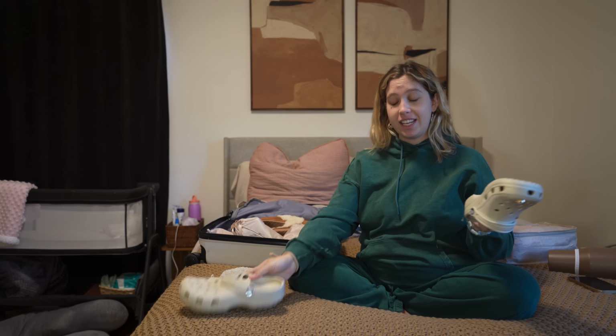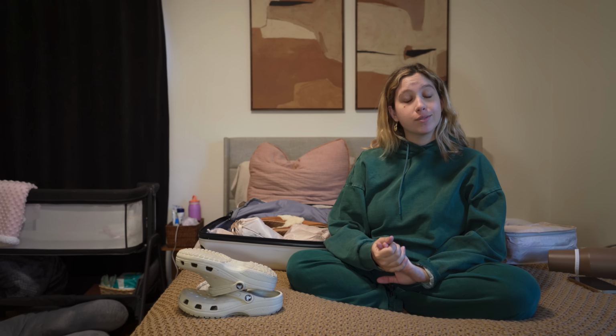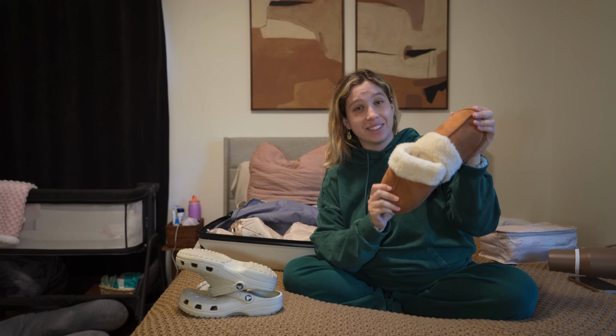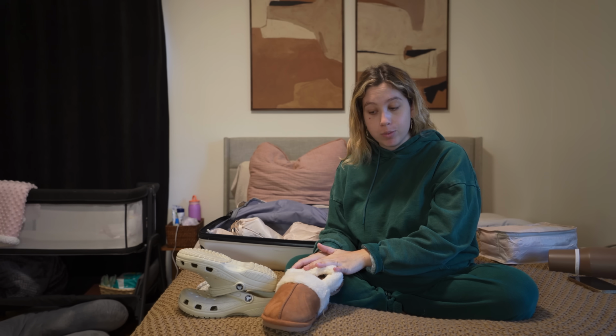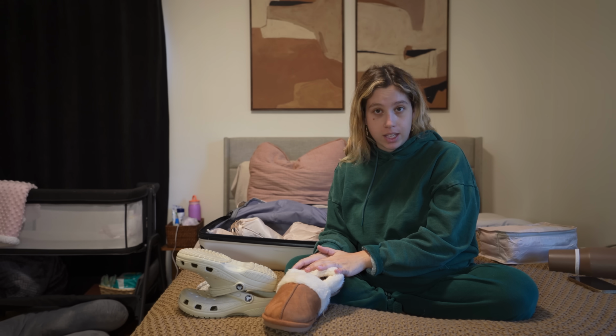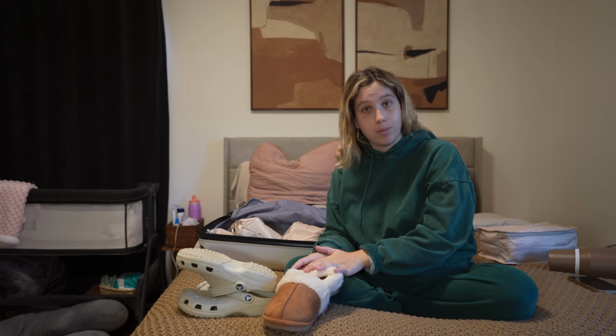I didn't feel the need to buy specific shower shoes, and I have these, and they will work just fine. Also, slippers. I'm really, really excited for this. I got these slippers literally just for postpartum. I have not owned slippers before. I love the idea of them. They make me feel comfy, cozy, and I am definitely going to be bringing these.